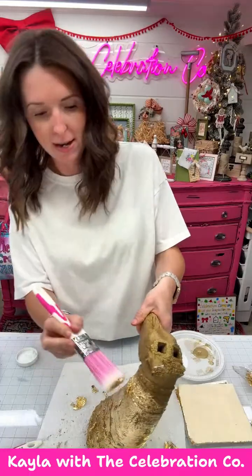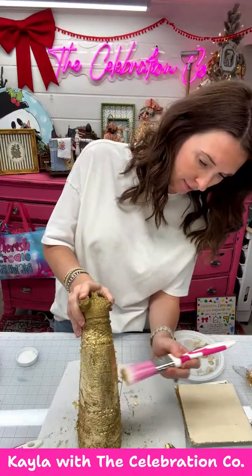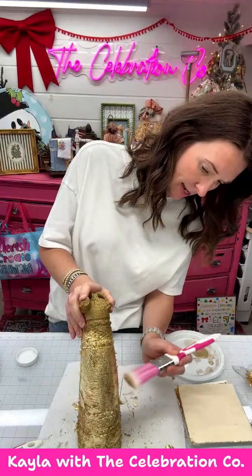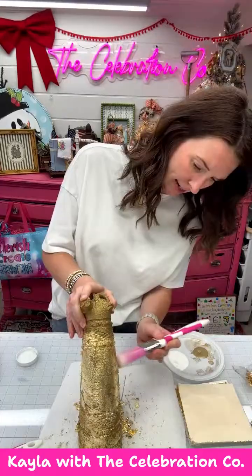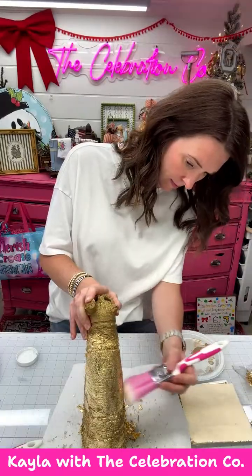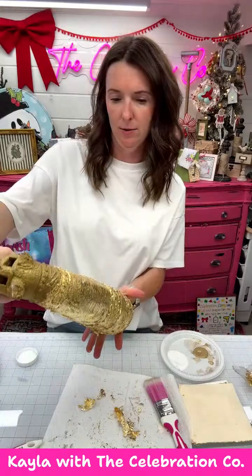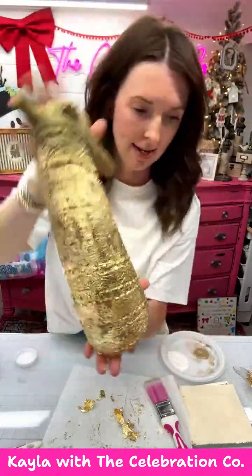But this stuff will fly everywhere. Just stippling it to remove some of the excess, but also create that texture. Yeah. I like it.